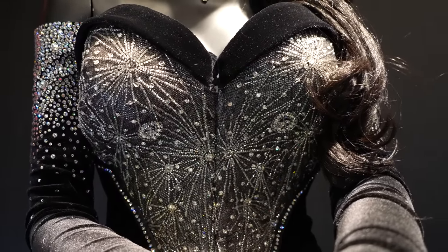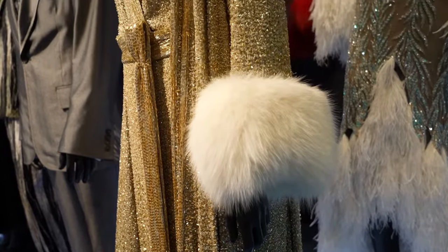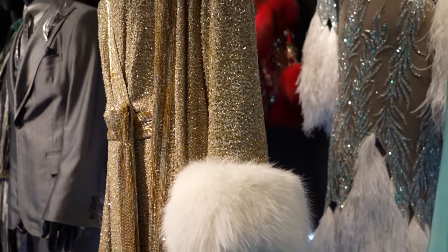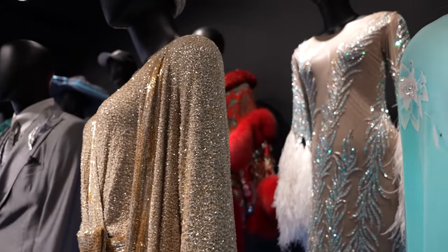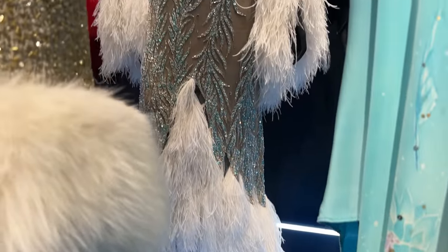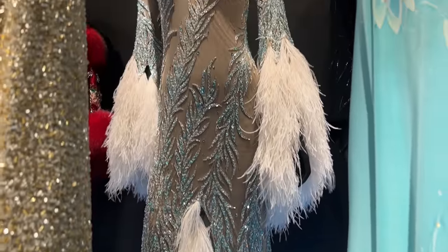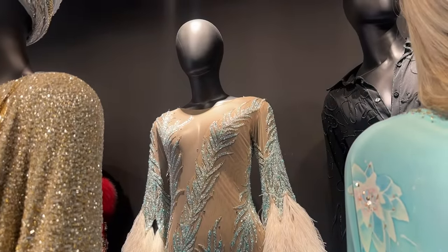My gosh. Make sure you ask the cast members, team members that are working here for fun facts, because she just told us this one worn by Glenn Close in Sunset Boulevard was hand-beaded. And this one back here from the Cher musical was designed by Bob Mackie because he did all of Cher's costumes for her performances. So he came back and did them for the musical too.